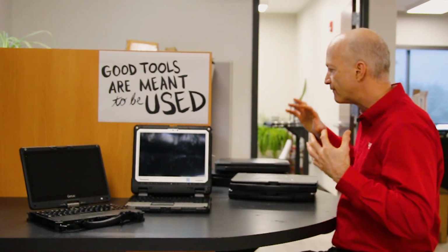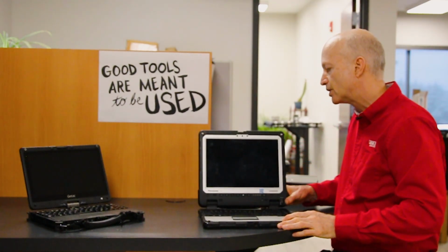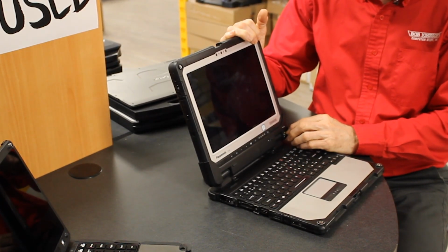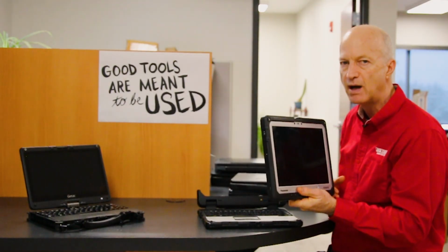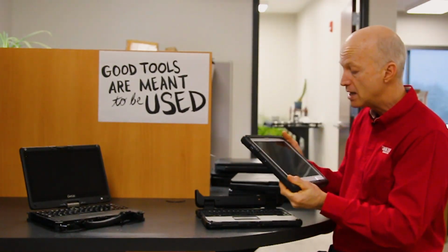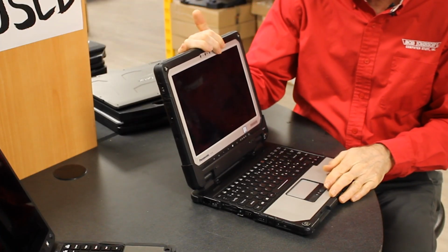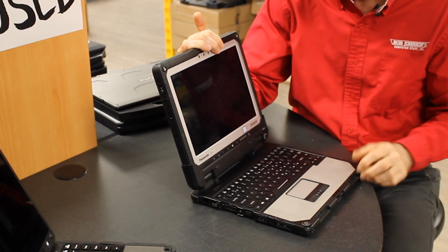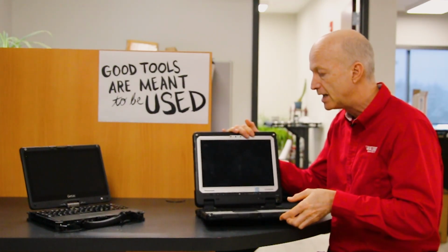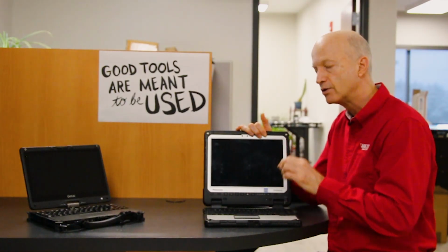Another nice choice, and this is fully rugged. These are considered semi-rugged. This CF33 is considered fully rugged. It also has dual batteries, and if for some reason the weight is a problem, you just pop this off and it becomes a tablet. Both batteries are in the back here. They're hot swappable, and it's a daylight readable screen. It's got an IP rating of 65, so you get that water resistance and dirt resistance. And the keyboard is nice, it's backlit. This is the premium one. It also has ports on it as well. Overall, not a bad choice, under $1,000.